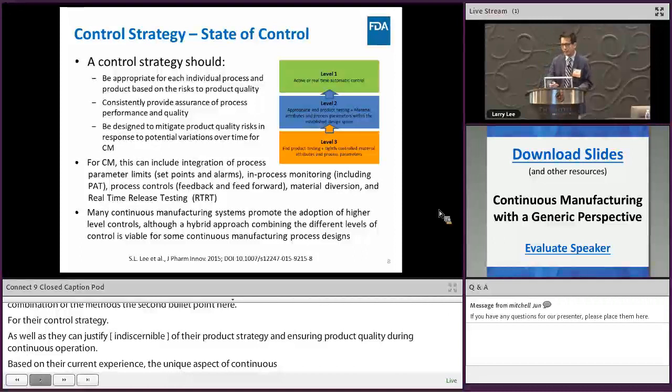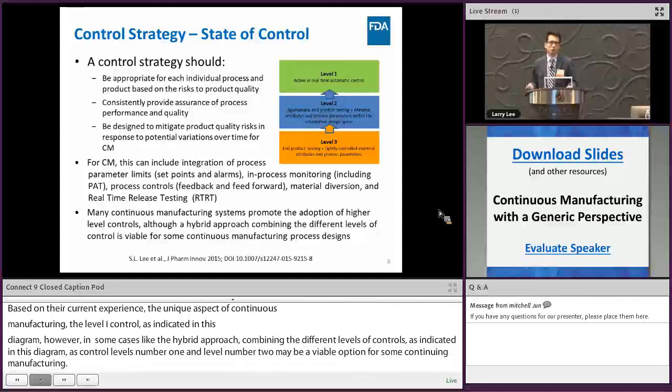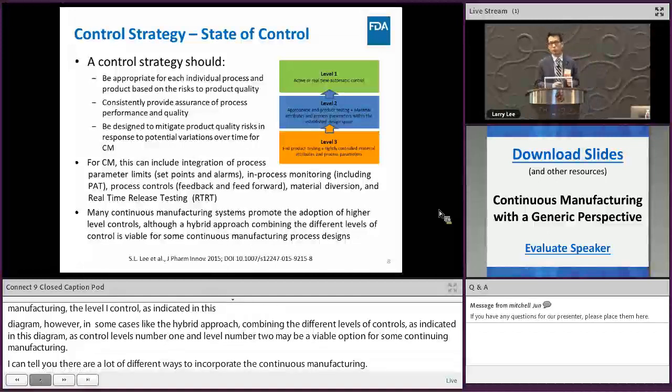However, in some cases, like the hybrid approach, combining the different levels of controls, as indicated in this diagram here as control level number 1 and level number 2, may be a viable option for some continuous manufacturing. So I can tell you that there are a lot of different ways to incorporate continuous manufacturing. You don't have to use the most advanced approach. As long as your approach is fit for purpose, we will be okay with it.